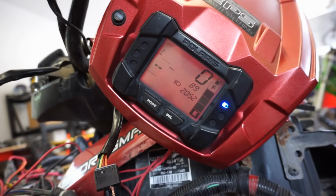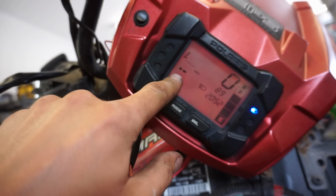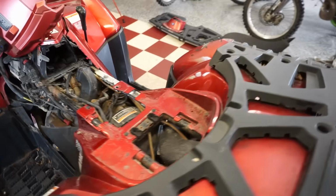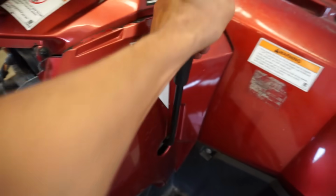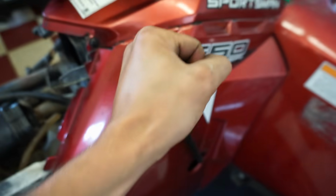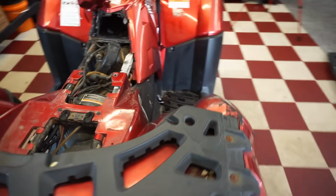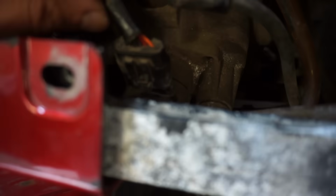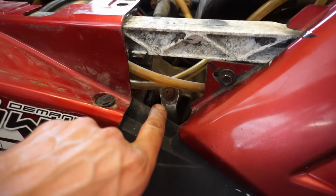Alright, the next problem we have to figure out is why it doesn't show drive, low, high, or neutral on the dash here. So I'm thinking it's a sensor in here. We'll just kind of play around with it a little bit and see if it breaks something free here. Let's see if it's up now. Nothing. So let's take the panel off over here. It might be right here with a sensor going into the transmission right there. That could be where that sensor is because it's right there.